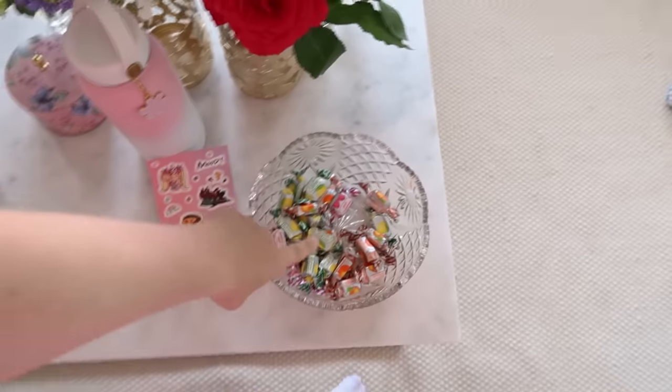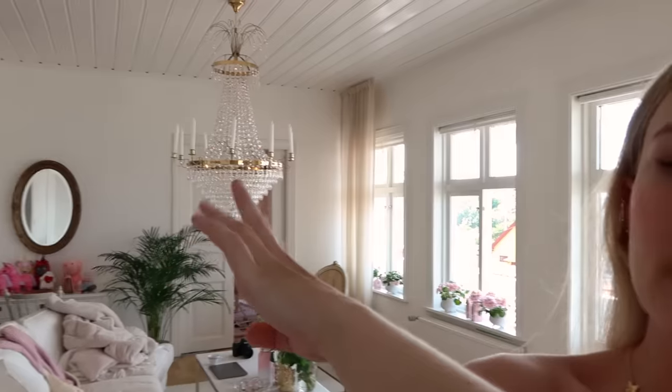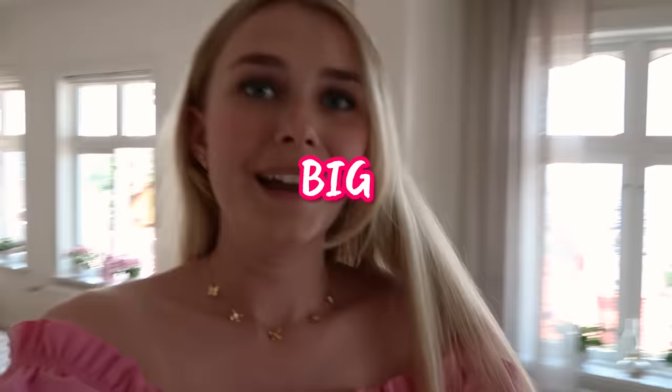I just found some candies as well that did not have gelatin in them, which makes me really happy. I also got this super cute chandelier right there. It is actually really big, and I got a few more chandeliers. I'm obsessed with chandeliers. I think they're so perfect. It's so pretty and princess-like, and this is going to turn into a princess castle.